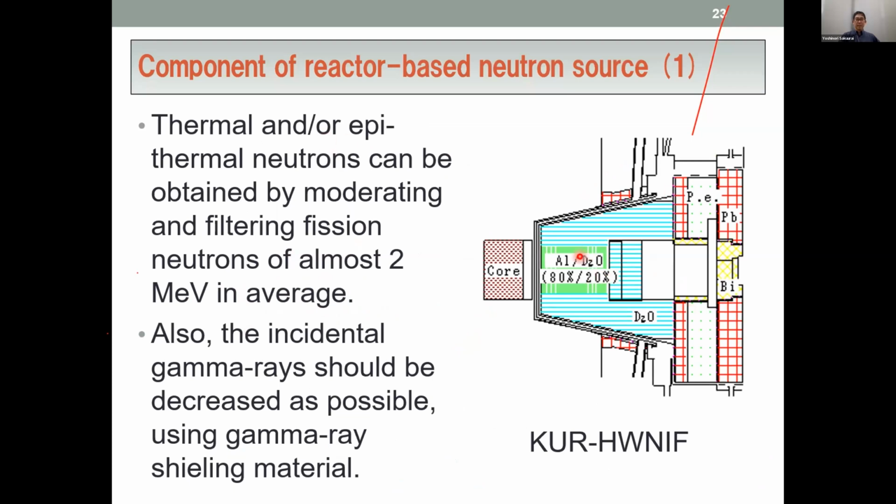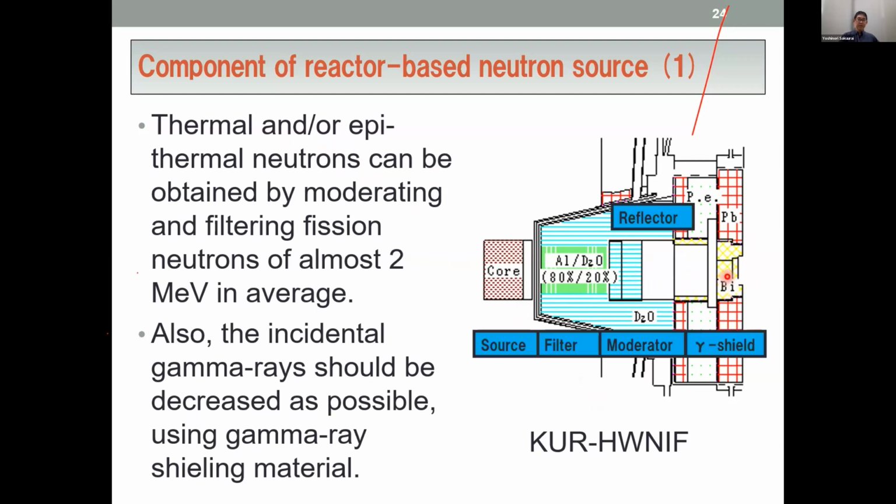This figure shows one of the reactor-based neutron sources. This neutron source is our facility, Kyoto University Reactor Heavy Water Neutron Irradiation Facility. This is a reactor core and neutron moderator and gamma shield. So the thermal and epithermal neutrons can be obtained by moderating and filtering fission neutrons from the reactor core uranium, almost 2 mega electron volt on average. Also, the incidental gamma rays should be decreased as much as possible using gamma ray shielding materials.